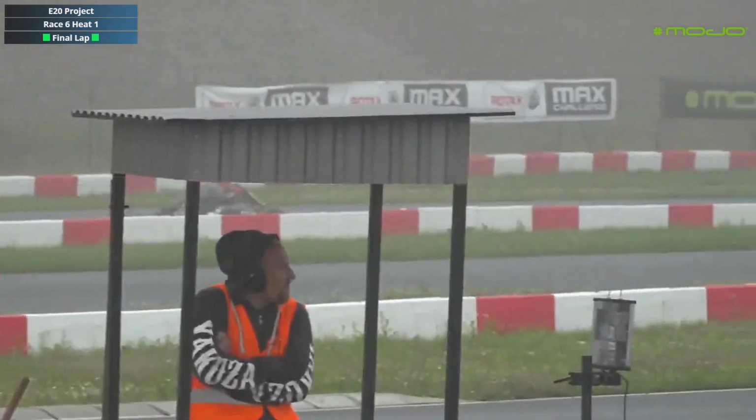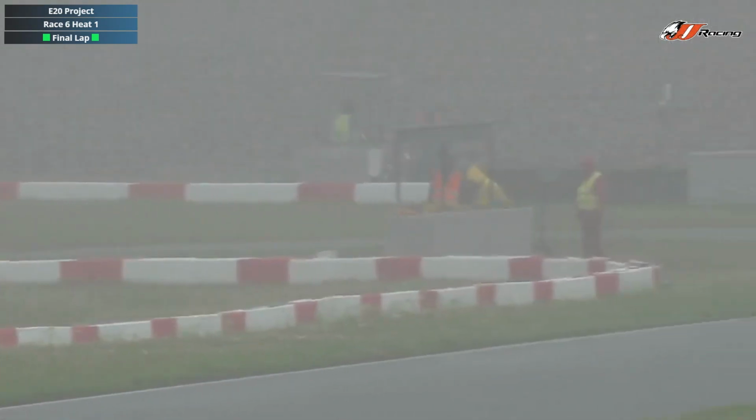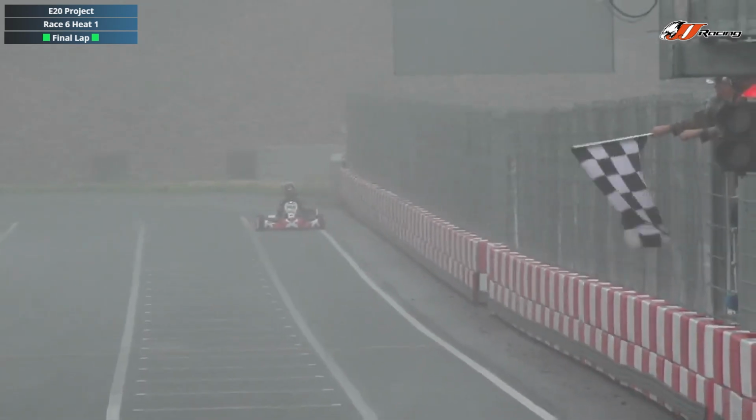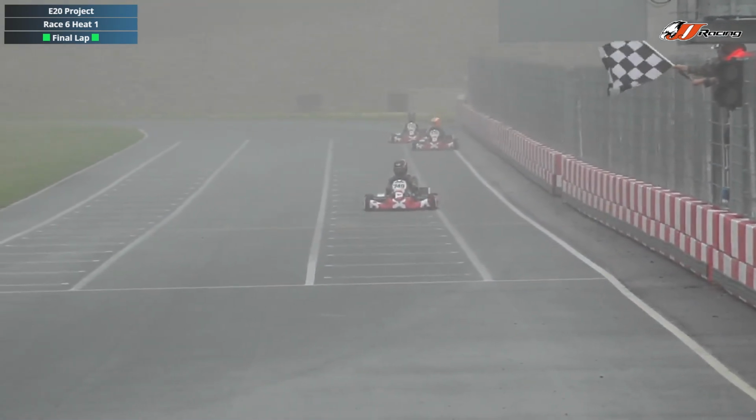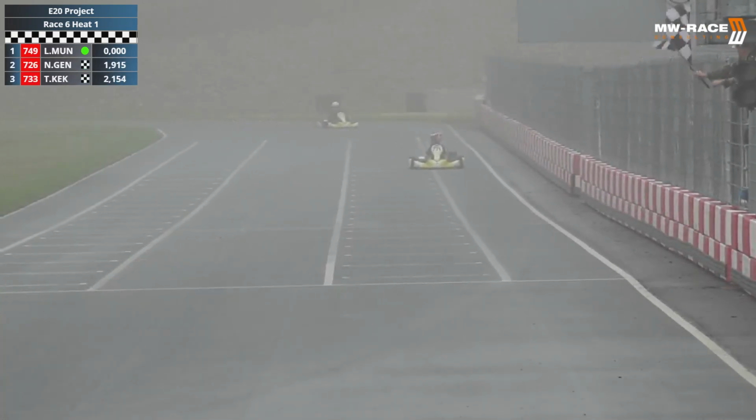Luca Muneretto, steeped with plenty of Rotax racing experience, and now deciding to go electric here this weekend in Mülsen, gives him an opportunity to compete at the grand finals at Bahrain in the week before Christmas. And as the fog starts to come down a little bit lower, Muneretto takes the checkered flag.